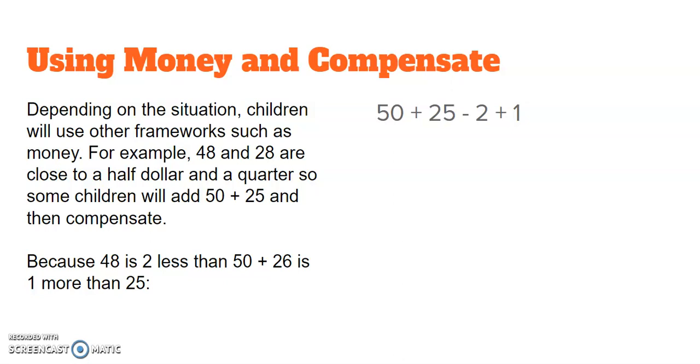So let's slow down and look at this again. 48 is 2 less than 50. That's where our minus 2 comes from. 26 is 1 more than 25. That's where our plus 1 comes from.